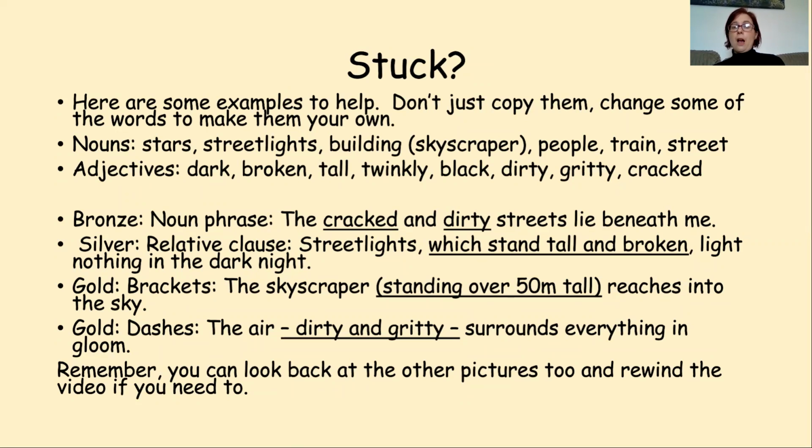So, following the steps to success, my list of nouns. I've got stars, street lights, building, which is a skyscraper, people, train, I thought it was, the street. My adjectives, I thought it looked quite dark, things look broken, tall, the skyscraper is quite tall, twinkly, might have a little nice word in there, black, dirty, gritty, cracked. So they're my ones, okay?